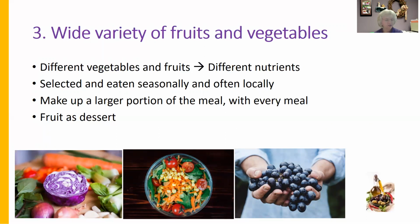What else? Vegetables make up a larger portion of each meal with this diet than in the typical American diet. And fruit is often consumed as dessert as well. That's not to say they don't enjoy their baklava and some other great desserts occasionally.